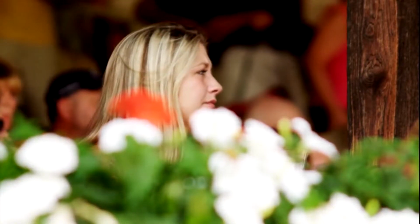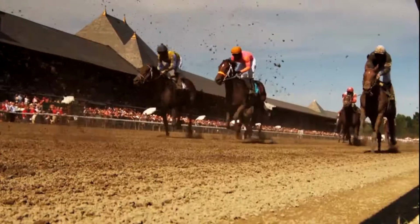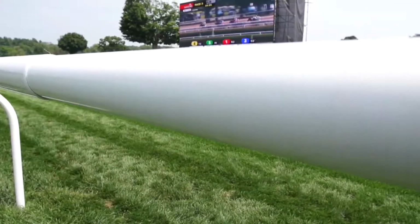I don't always pay 100% attention. I might be in conversation with someone who I came to the track with, and I can catch up in the race immediately without having to fumble around and figure out which horse is where. It's very easy to follow.